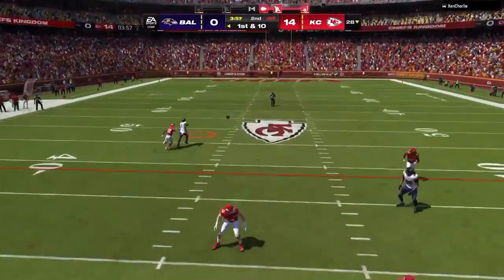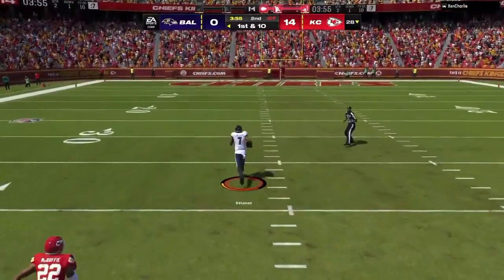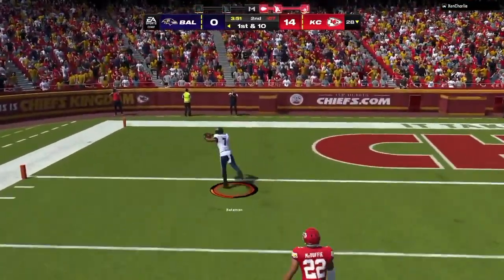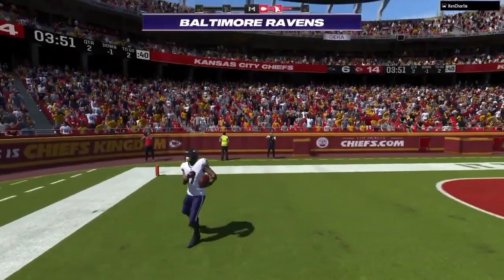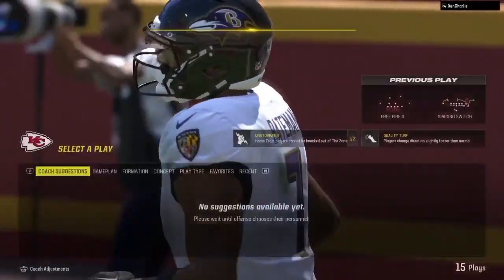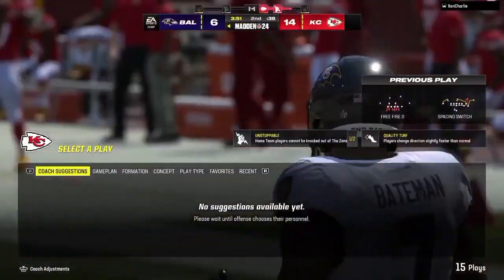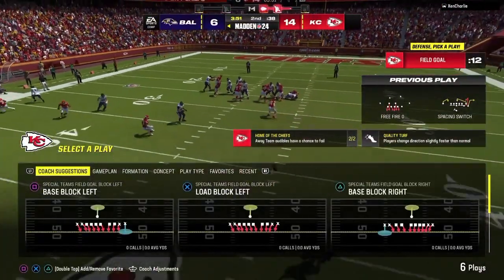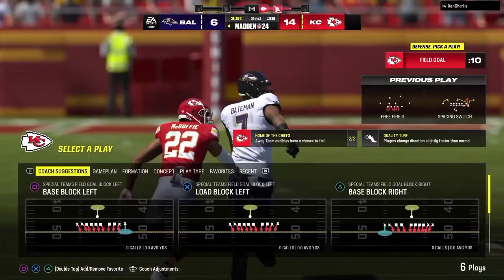Throwing is Jackson. That's complete. It's Rashad Bateman. He's to the 15. And all the way in for a Ravens touchdown. Rashad Bateman, 72 yards. And the Ravens have cut it back within a score.